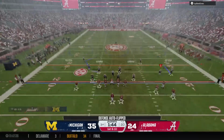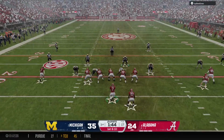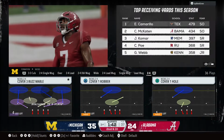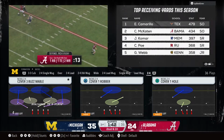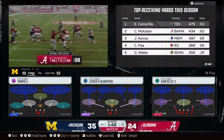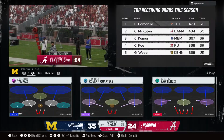Here's the first play of the drive now. They begin at the 19. That pass is incomplete. Unclear who the intended receiver was that time. Well, I'm a big fan of the RPO, but it is a dangerous play for the quarterback. You've got to make the right decision. On this play, it just seemed like he was a little hesitant, unsure, and it cost him here with an incompletion.